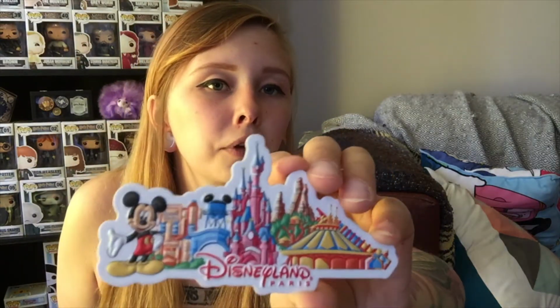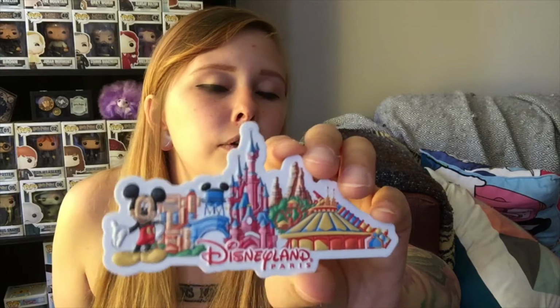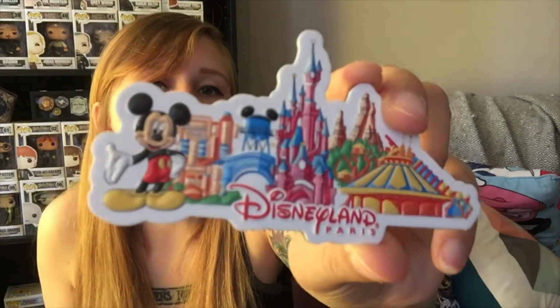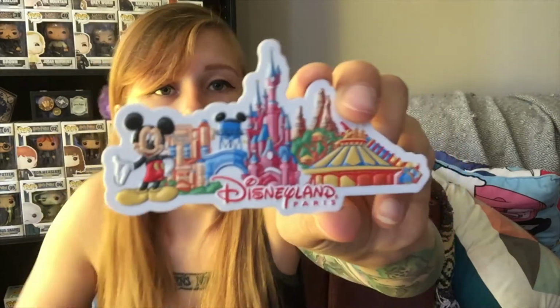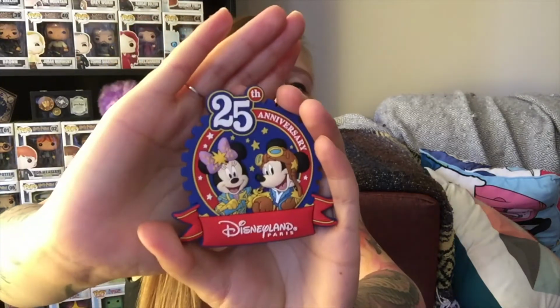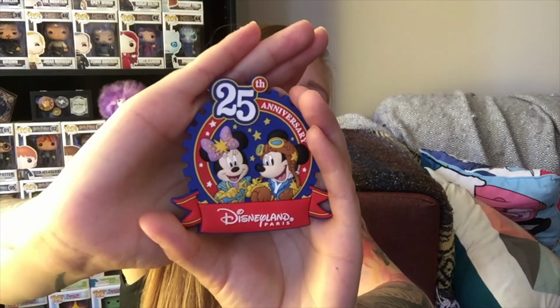And then I bought this Disneyland Paris one that has Mickey, Tower of Terror, the Eiffel Tower, Sleeping Beauty's Castle, sorry, I believe that's Big Thunder Mountain. Yeah, Big Thunder Mountain. The tree in the back is probably the Robinson Treehouse. That's my guess. And then Hyperspace Mountain. This was 4.99 euro. And then I got a 25th anniversary one, Disneyland Paris with Mickey and Minnie on it. And this was 4.99 euro.